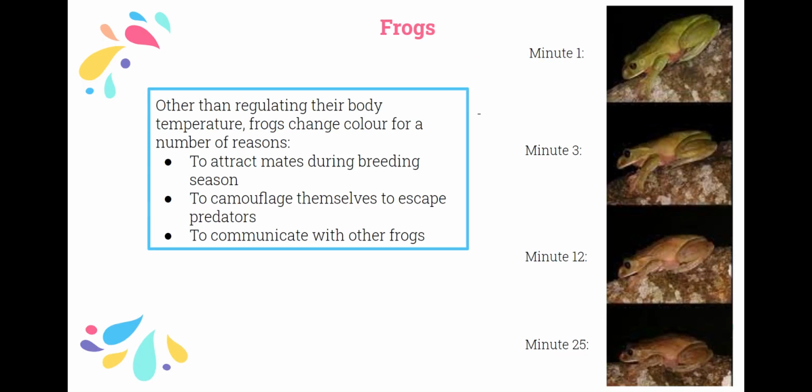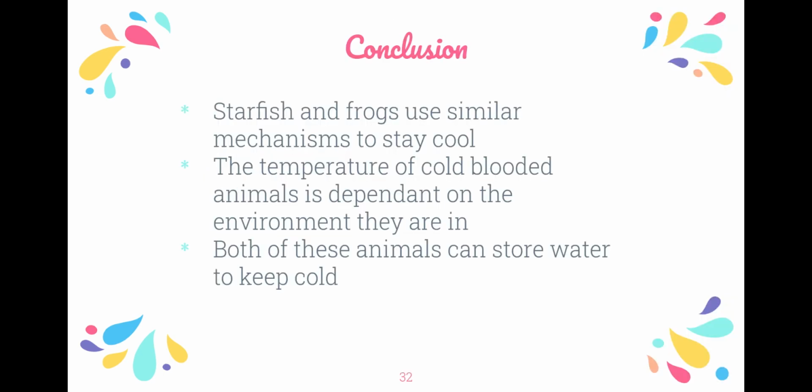Regulating body temperature is not the only reason frogs change color. 3 other reasons they do this are to attract mates during breeding season, camouflage themselves to escape predators, and to communicate with other frogs. As we can see, starfish and frogs have similar ways of keeping their body temperature.